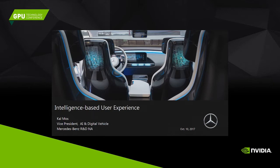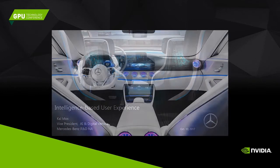I manage the engineering team in Silicon Valley that works on artificial intelligence and multiple features for digital vehicle. We are actually the R&D arm of Daimler in North America. And what I would like to talk to you about today is how we're using intelligence and artificial intelligence in the user experience and creating a user experience for our user.